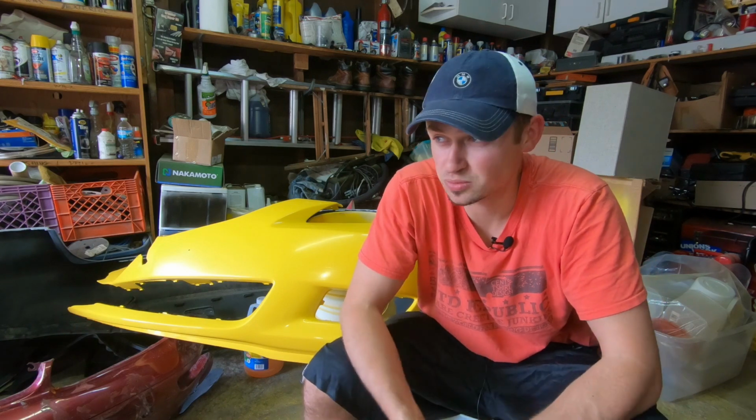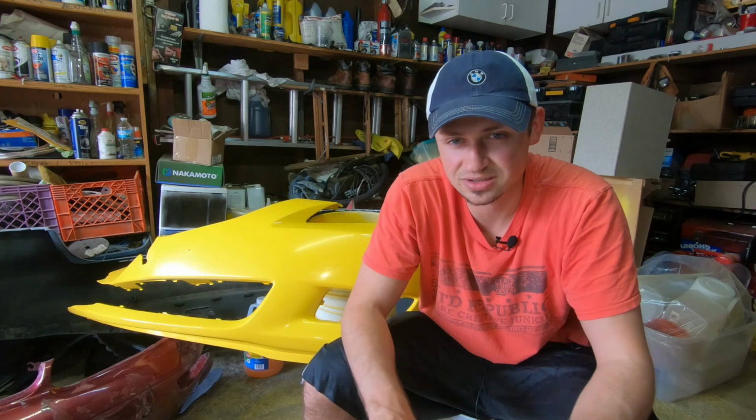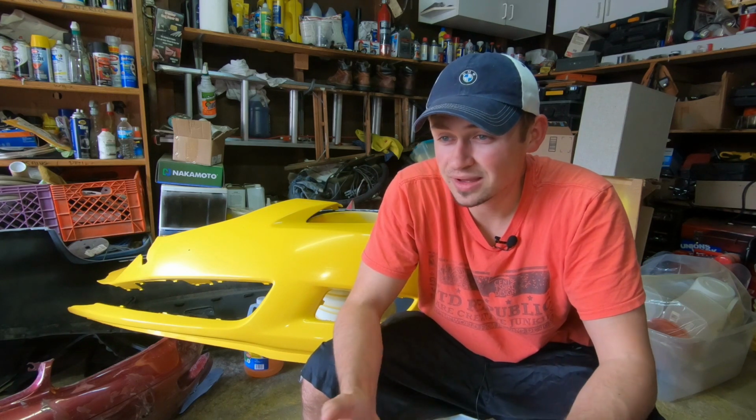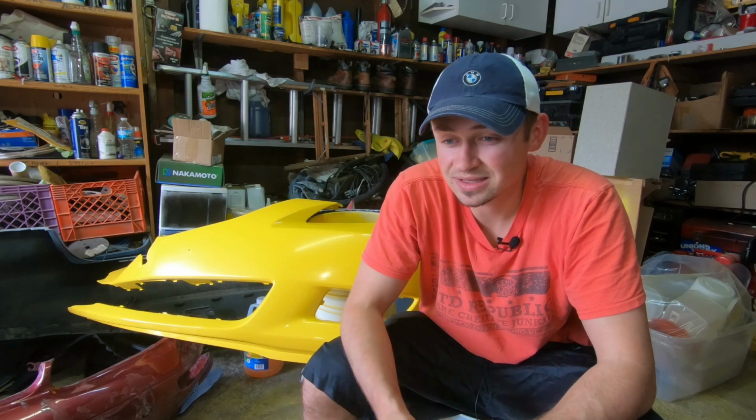But the thing is, the car sat for the last 4 years in the garage. It wasn't driven. I couldn't even test drive the car because there's no registration. Well, there's plates, but there's no stickers or insurance. So I can't even test drive a car like this. I don't know how he expects somebody to buy a car that he can't even test drive.